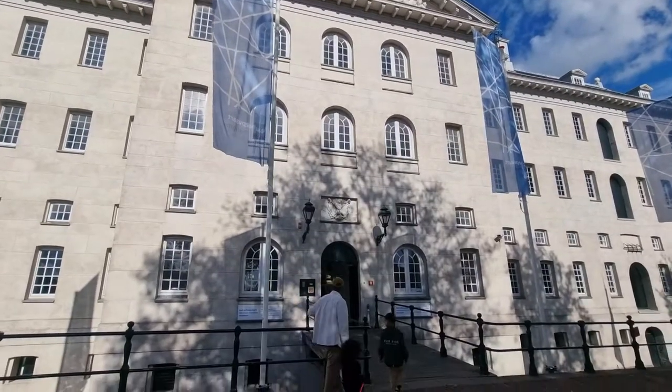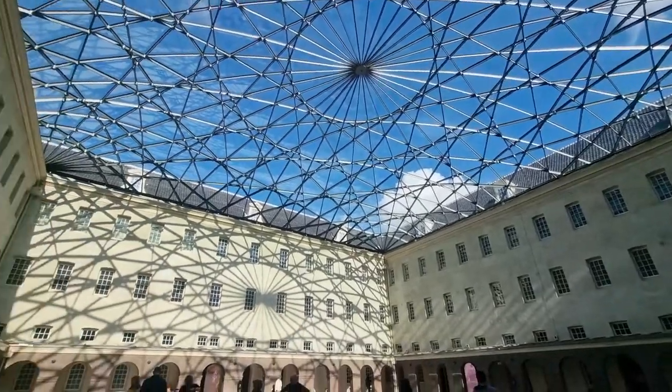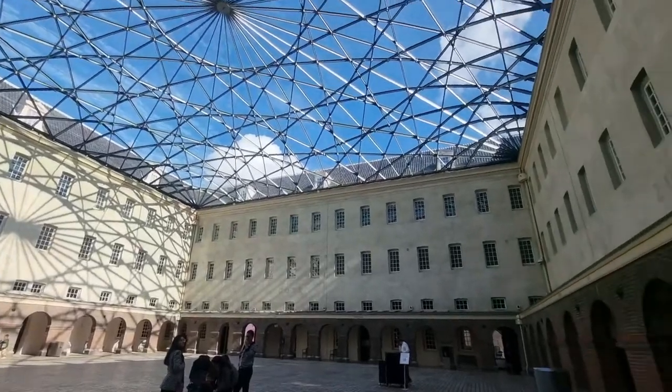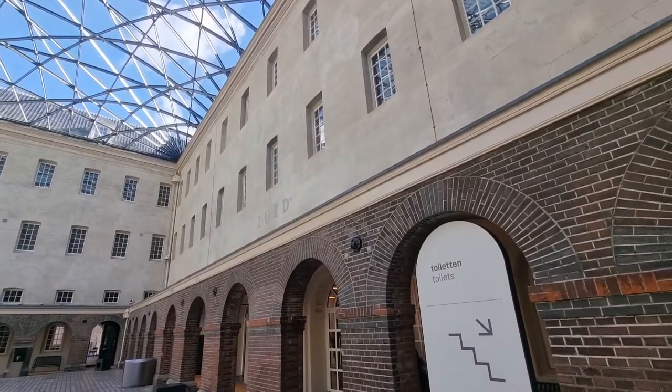So here we are, we get into the museum with the museum card, and the museum is divided in four parts and they call it North, South, West and East. I think that was very clever.